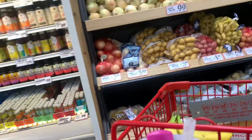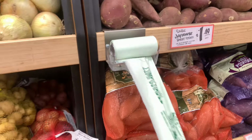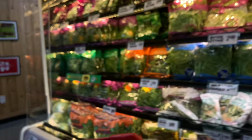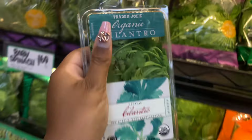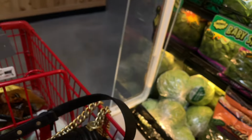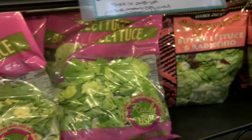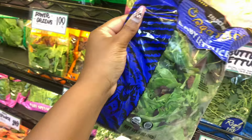Oh, I need some pasta noodles. The good stuff. Some cilantro. I love how they have their cilantro in this little thing like that. Okay, well, cilantro. We needed some salad mix. I actually eat mine, unlike some people. I think I'm gonna get this one. Get one of these. Need two of these though, cause this runs. I run through these quick.